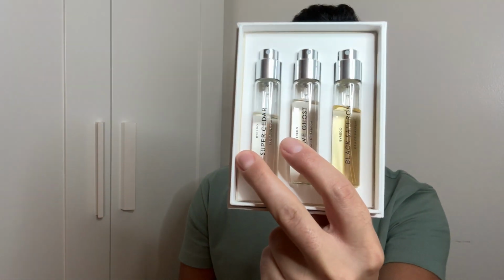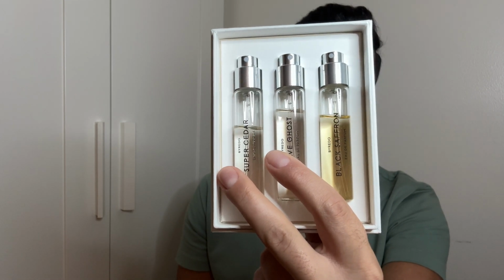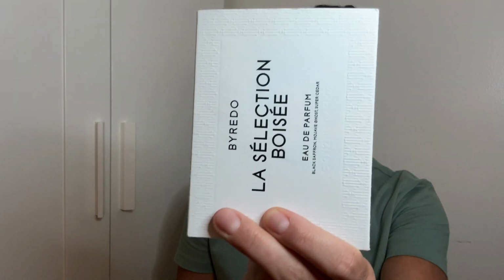Very nice. Don't know what it goes for anymore. I bought this years and years ago. I think it was like 80, 90 bucks at the time. This is when I just started diving into niche fragrances and fragrances in general. But yeah, perfect thing to travel with. Nice little selection and decent fragrances in my opinion.